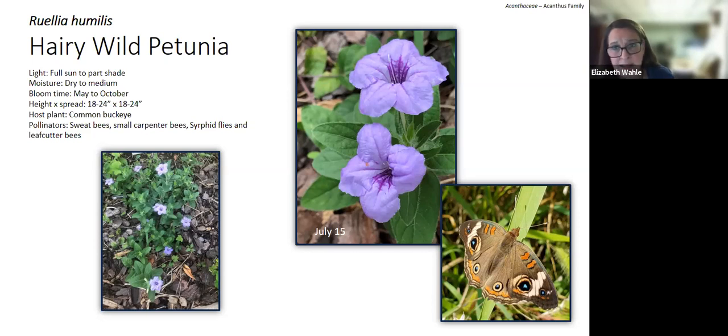It is a plant that has a tendency to grow up and then kind of fall over. So if you want it to be upright, it'd have to be staked. But mine has a tendency to just kind of sprawl on the ground, just like a regular cultivated petunia does. So it's probably anywhere from 18 to 24 inches tall. This is a host plant for the common buckeye, and thank you, Ned, for including a picture of a buckeye so they can see what it looks like. But it also has a number of other pollinators, including some bees and flies.